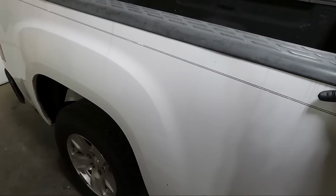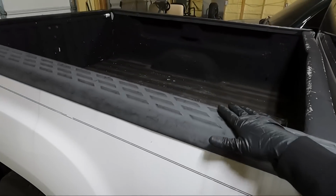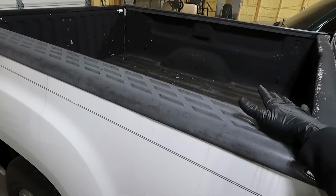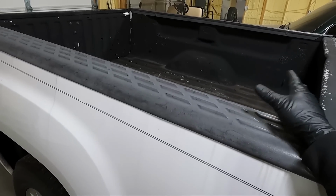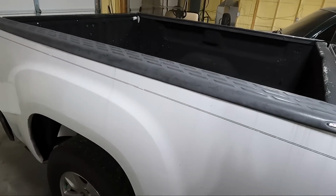Guys, this truck has these Bushwacker caps. Now you can see in the bed that it's had some sort of, I don't think it's an aftermarket company that did this. I think this is one of those roll-on at home kits. So we may do something here. We may just cover it. This isn't really high on my priority list.